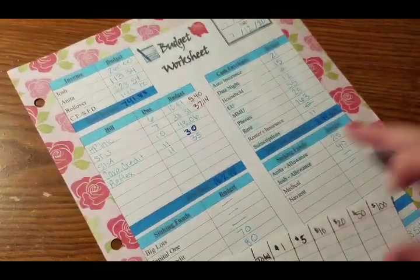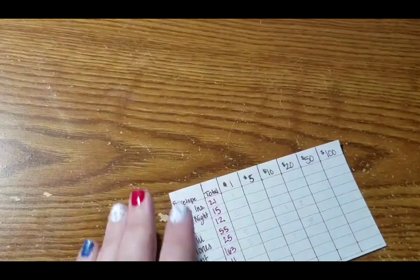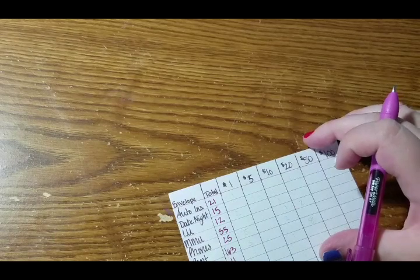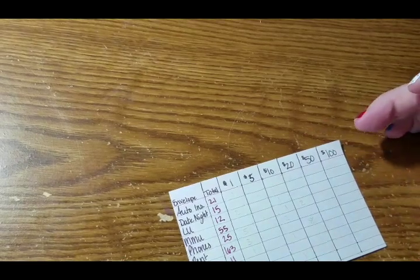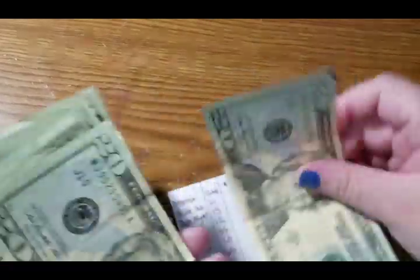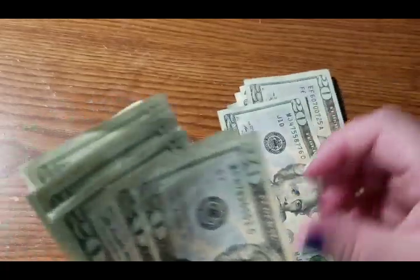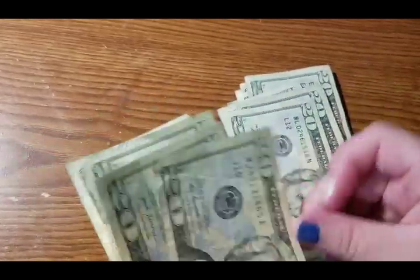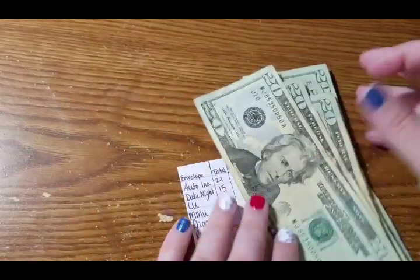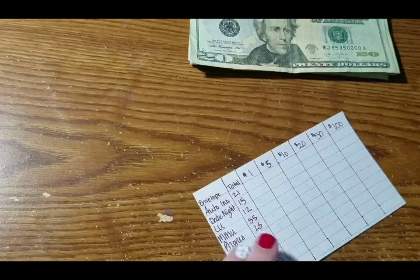All right. So we've got those numbers listed. Now, I do know that I have to make the phones different than what I usually do. And since I already have this, let's count it. 20, 40, 60, 80, 100, 20, 40, 60, 80, 220, 240, 260 in 20s, then I know I have that there.